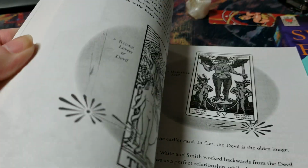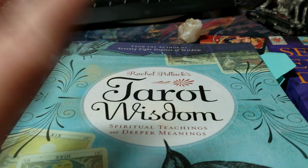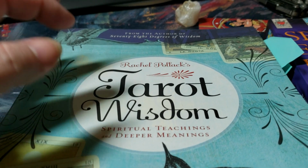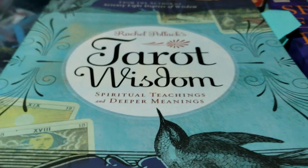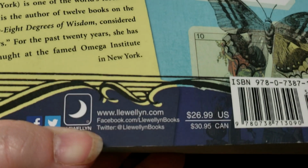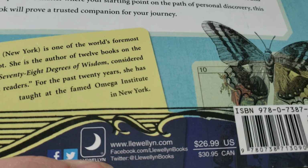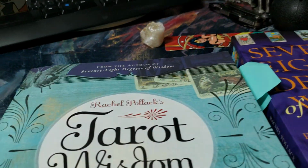I put some placeholders in parts of the book, and yes, it's quite a thick book, but honestly, it's probably the most comprehensive book. Let's put it this way: if you only had $26.99 and you could only buy one tarot book, this would be it for me. It's that good.